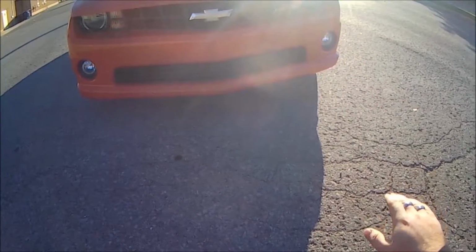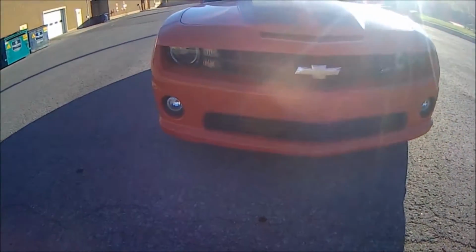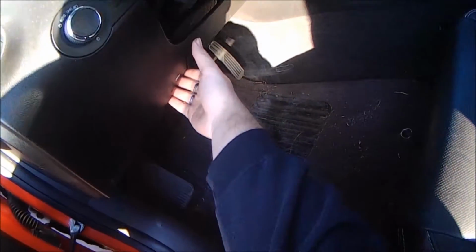I really like how wide the grill is. It's not too wide, it's not too small. The lip gives it a good, nice, aggressive stance. And to open up the hood, you come here.